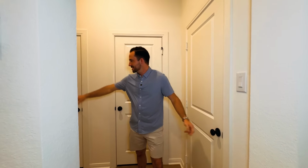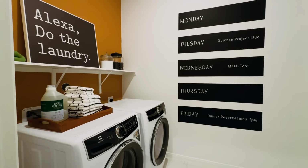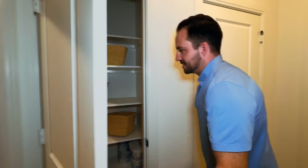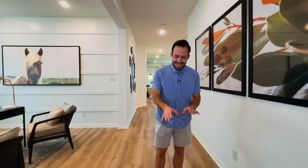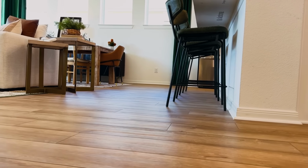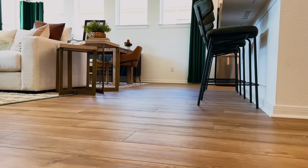So this is actually going to be your laundry room. You're gonna come in through the garage over here, and then in here, you're gonna have a nice storage closet. And then same thing with this, you've got a nice linen closet. Pretty good sized laundry room, full size washer dryer, and then you've got a little bit of storage space up above it. But as you walk into the home, you've got some pretty open hallways. It flows really nice front to back. And then this is a luxury vinyl plank, but it's got a very nice real wood look to it. It's a mid-tone, looks like an oak, and it's very nice.